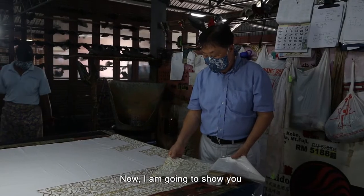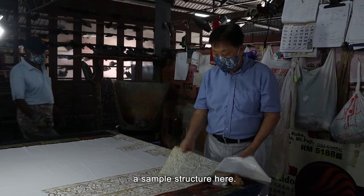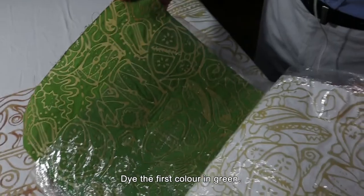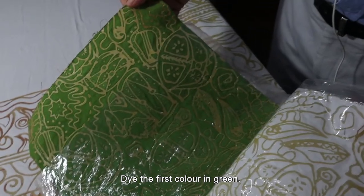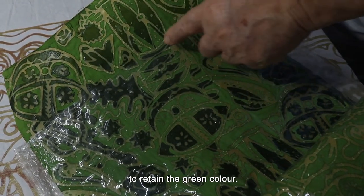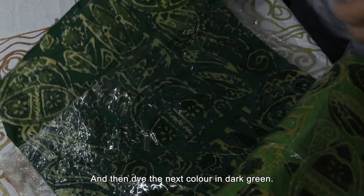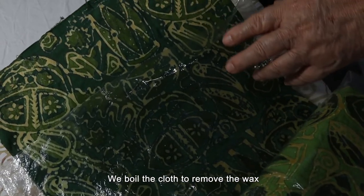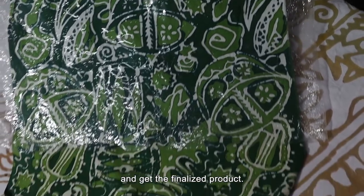Now I'm going to show you some sample swatches here. This is the first waxing. Dye the first color in green. That is the second waxing. That wax will retain color green. So dye the next color in a dark green. And we boil off the wax. Wax removed. And this is the finished product.